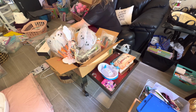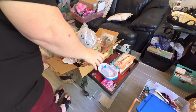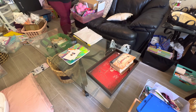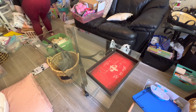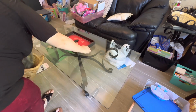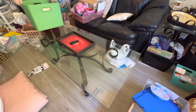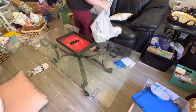Now, I know this is probably a situation that a lot of people like myself can relate to is crafts. I am a very artsy person. I love to draw. I love to paint. I love to crochet. I love art. I do. I have always loved it since I was little. But it is very easy for art supplies to get overwhelming.